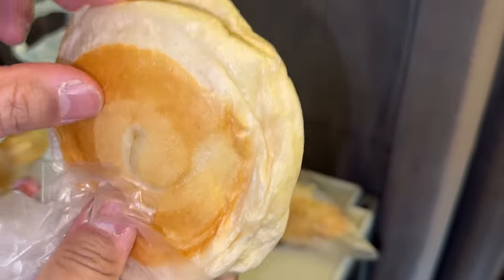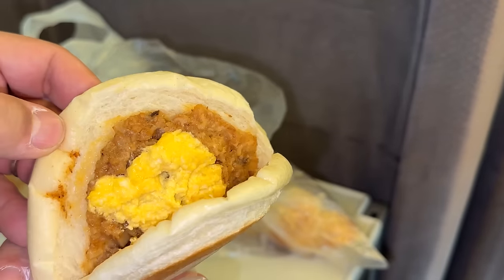It's like a fluffy scrambled egg, minced meat sandwich. The bread is very, very chewy. Pretty good. That egg sandwich though, that's the best thing I got today.